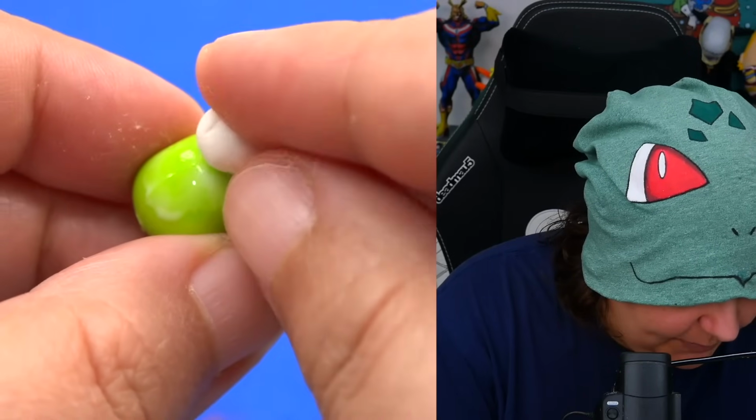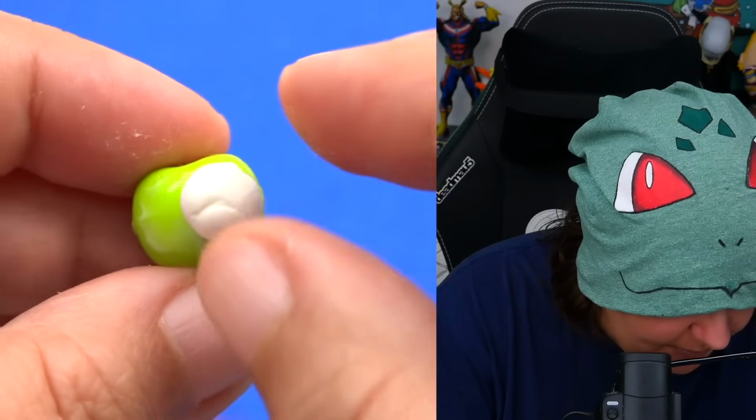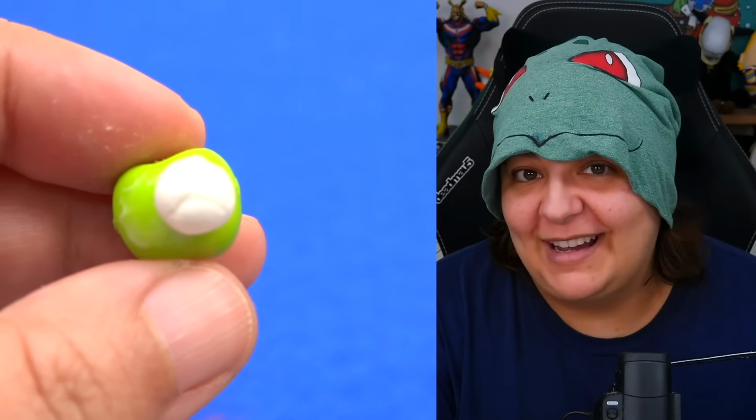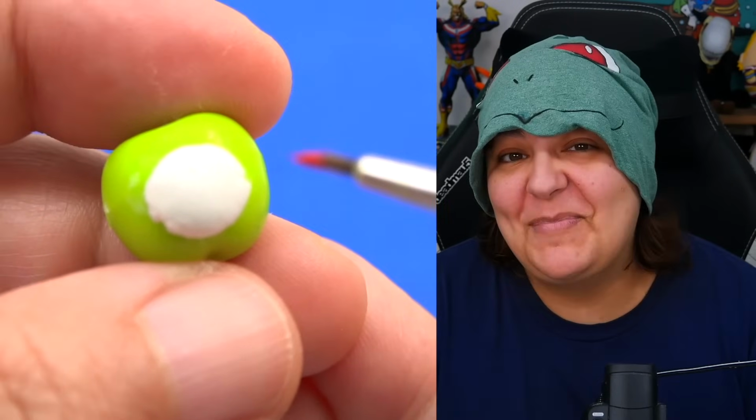Now we're going to take a piece of clay and eyeball like this. I don't want it to be perfect because I'm going to do little bits and pieces of veins around the iris, the circle, the black part. So I'm going to eyeball the center. Get it? We're eyeballing it because we're guesstimating it, and it's an eyeball.